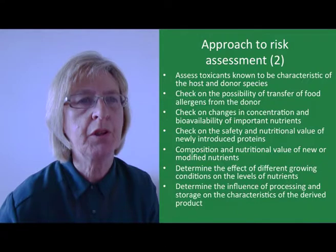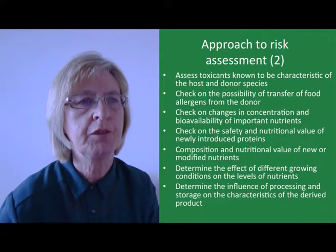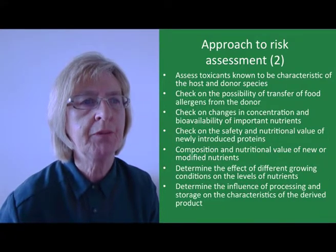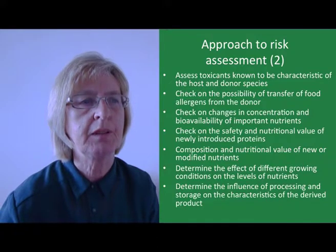Next, you would assess the level of toxicants known to be characteristic of the host and donor species and check on the possibility of transfer of food allergens from the donor. You will need to check on changes in concentration and bioavailability of important nutrients. The safety and nutritional value of newly introduced proteins, as well as the composition and nutritional value of any other new or modified nutrients, needs to be determined. It may also be that different growing conditions will affect the levels of nutrients, so this needs to be determined. And finally, the influence of processing and storage on the characteristics of any derived products needs to be determined.